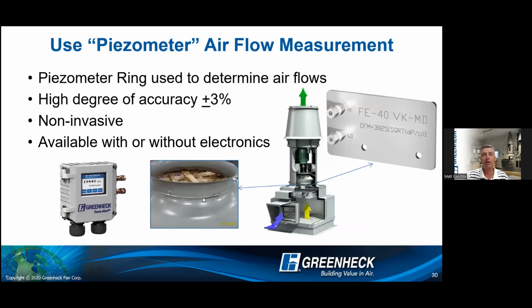So the alternate are called piezometer rings. A piezometer ring is a differential pressure reading across that same venturi. So we know the pressure leading into the venturi, and then we have probes that measure the pressure at the highest velocity of that venturi. And it's a calibrated nozzle. It's very easy to calculate an equation like we're seeing here on the right, where CFM is equal to, in this case, 3825 times the square root of that change in pressure divided by density. So very easy for the test and balance staff to understand how much flow.